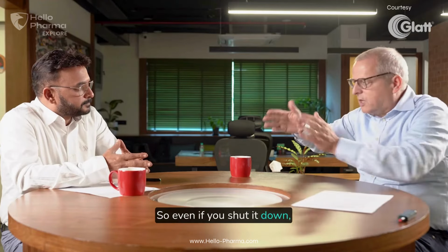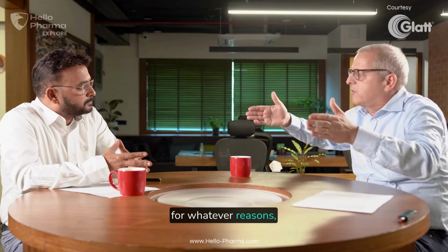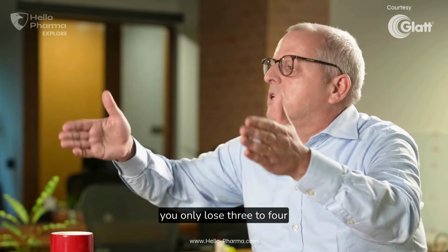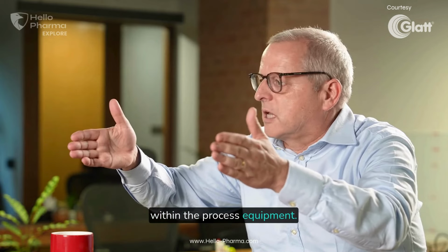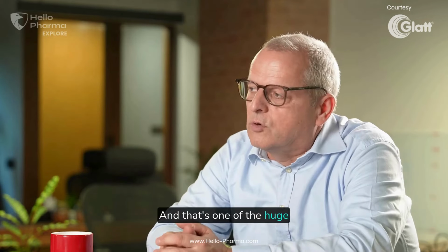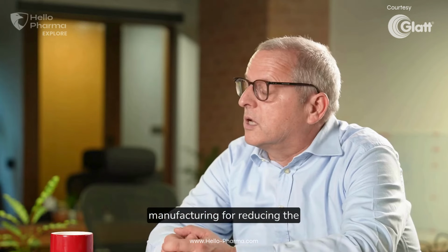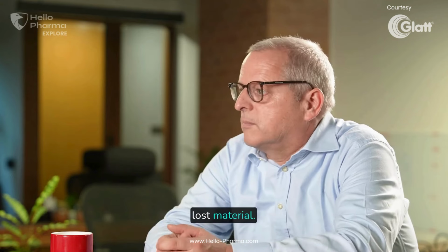So even if you shut it down, you have produced a good product all the time. If you have a complete shutdown for whatever reasons, even power loss, you only lose 3 to 4 kilos within the machine or within the process equipment. And that's one of the huge advantages of continuous manufacturing for reducing the cost when you have lost material.